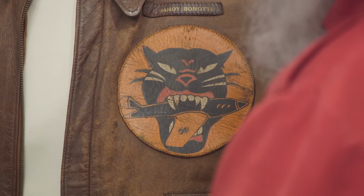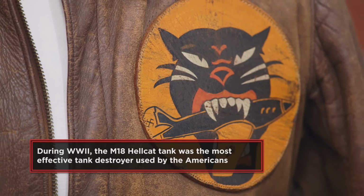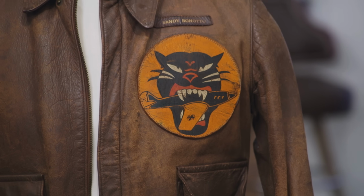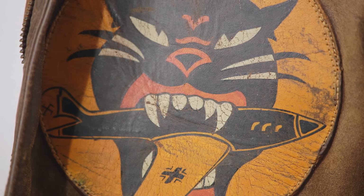This is interesting because this is actually a tank destroyer unit. They had their own patch, and that was the orange patch with the black cat on it. And why they had that was they were using Hellcats. Those are things with treads and large guns on them, not flying through the air. Instead of having the plane on it, it had treads in the mount, as if it had just destroyed a tank. Oh. So somebody probably took that design, added the plane to it, and my guess is this may very well have been a prototype, but they couldn't get it approved. So does that affect the value?